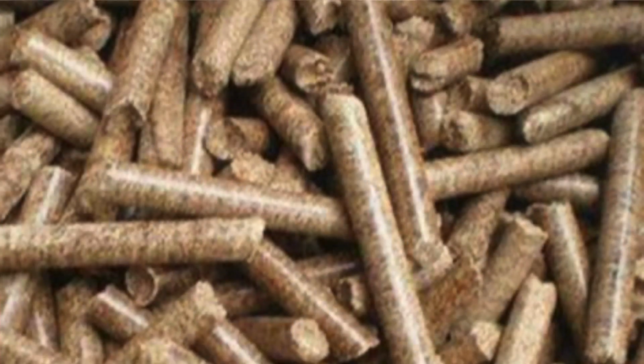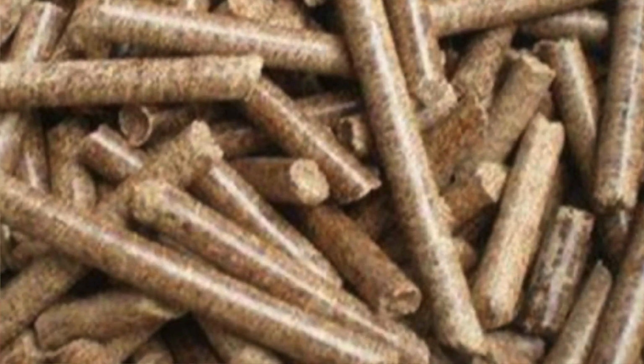Now, as for the length problem with the pellets, if you buy by the ton or by the half ton, I would suggest you buy a couple of bags of pellets if you try a new brand that you've never experienced before, so that you can see how well they burn before you make an investment. Those are the problems going on with the pellets right now.